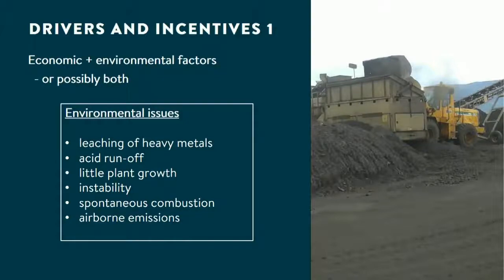In China, for instance, nearly a third of the country's 3,000 waste dumps have experienced spontaneous combustion at some point. And when these do ignite, the amounts of airborne pollution resulting can be considerable. For example, in South Africa, there have been instances where SO2 emissions from burning dumps have even exceeded those coming from local coal-fired power plants.